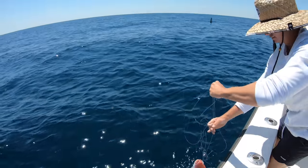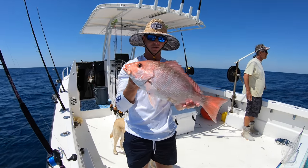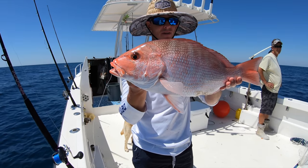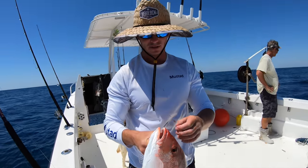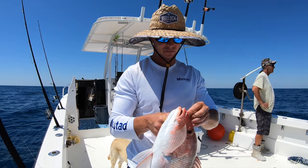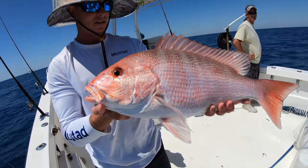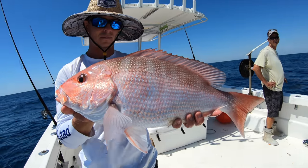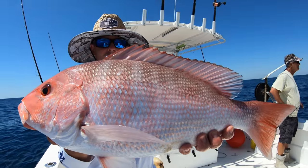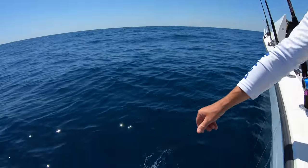Nice true red. Man. So these guys get big, just as big as muttons, even bigger. Beautiful red snapper. These are what we target when we went to Panama City. You guys saw that video with Josh. We're gonna be back there this June. Sometimes they're only open for one weekend out of the entire year in the state of Florida. There's different regulations on both coasts, but on the East Coast, you don't get very many chances at keeping them. So we're gonna send him on his way. But look at how sick that is. Releasing this red snapper here.